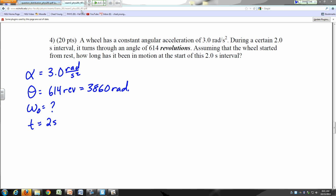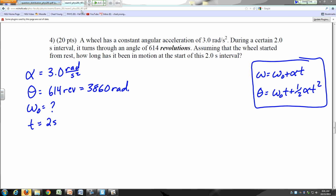What's going to be our steps in this? I'm just going to write down our equations over here, so we'll sort of have them on the side. Omega is omega naught plus alpha t, theta equals omega naught t plus one half alpha t squared. What should we do first? Solve it for the first interval, the 2 seconds? From 0 to 2, you traveled 614 revolutions. Uh-huh. What are we going to solve for, though?